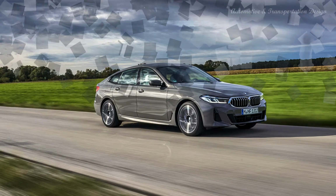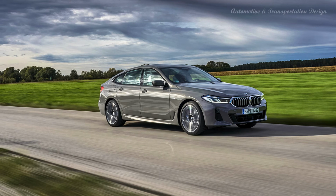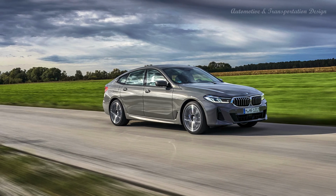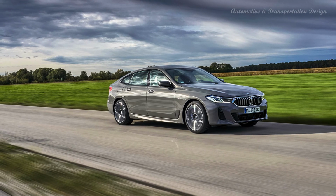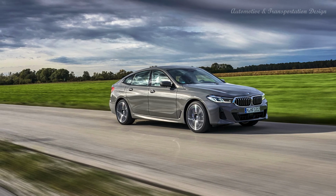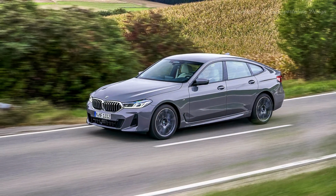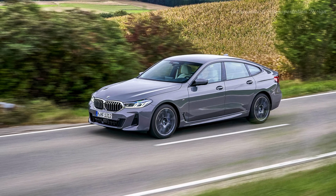The exceptional balance of sporting flair and long-distance comfort so clearly evident in the overall concept and styling of the new BMW 6 Series Gran Turismo is also mirrored in the chassis technology's design and tuning. With a long wheelbase and wide tracks, a body boasting a strong yet lighter structure, and perfect 50-50 weight distribution, the 6 Series Gran Turismo comes with all the tools to offer supreme ride comfort combined with agile and assured handling in any situation.